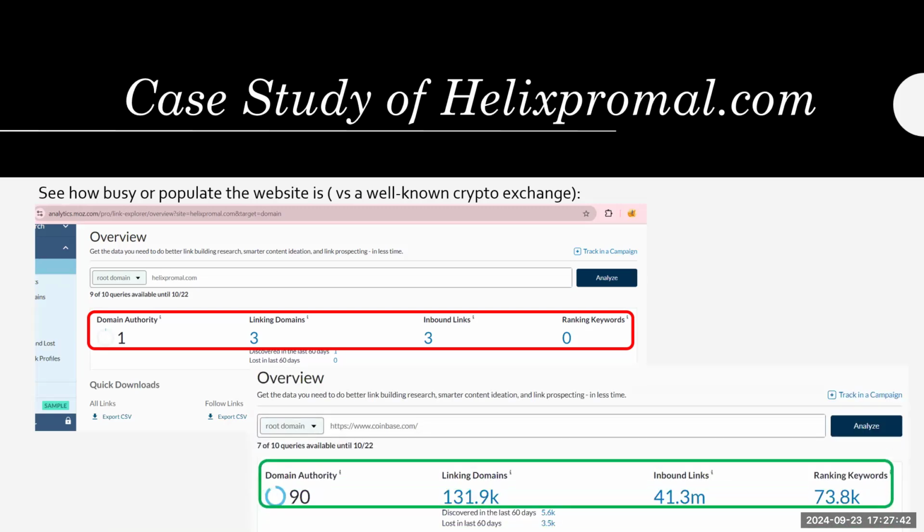For comparison, if you look at any other well-known exchange, for example Coinbase, you can see the domain authority, inbound links, and ranking keywords are very, very high compared to the fake exchange. So more than likely, only the victim and the scammers are actually using the fake website while you're chatting with the scammer.